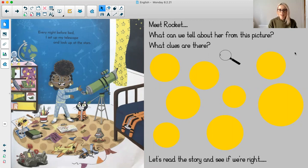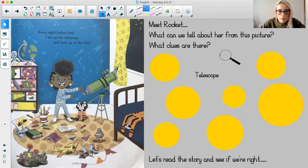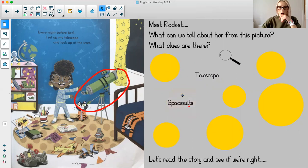Right, did you have a good old chat? Now, if you don't know this story, there are lots of clues in this picture as to what the story might be about or what Rocket is really interested in. Maybe you came up with some of these. Did anyone see this? A telescope. Here's her telescope. I'm just going to circle the telescope there. Oh, what could she be interested in?